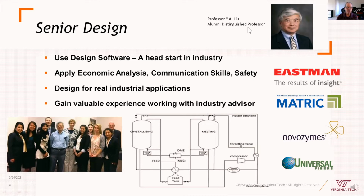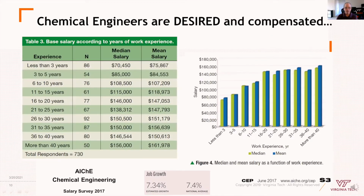Professor Y.A. Liu is our senior design professor, and he'll teach you something called Aspen Plus modeling. This is an industrial flow sheet model that allows you to do different types of flow sheet development, looking at alternatives on a basis of cost and optimization. So that's what you would do your senior year. A number of students work with local industries during that time: Eastman Chemical, Matrix up in West Virginia, Novozymes, or Universal Fibers.